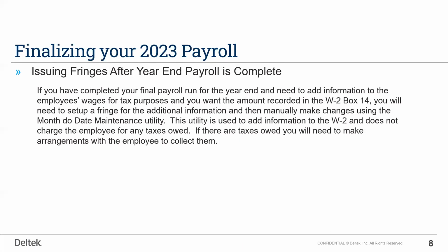If you have already completed your 2023 payrolls and you do need to add this non-cash fringe, you will have to go into month-to-date maintenance and enter in the amounts in here, for it to flow to your W-2 and any other tax reporting that you want it to be shown on. Again, if the taxes are owed, you will need to make arrangements with the employee to collect them afterwards.